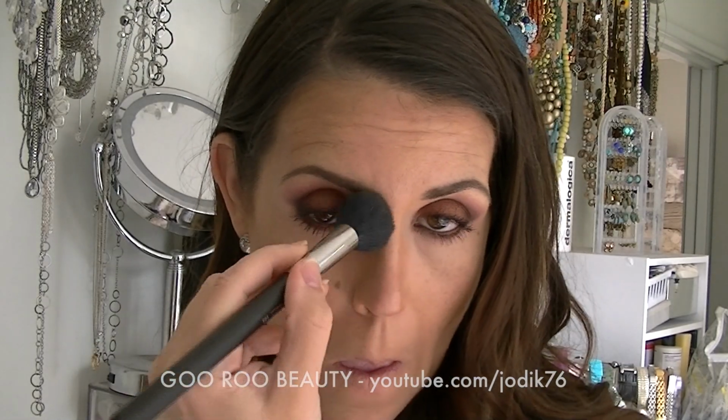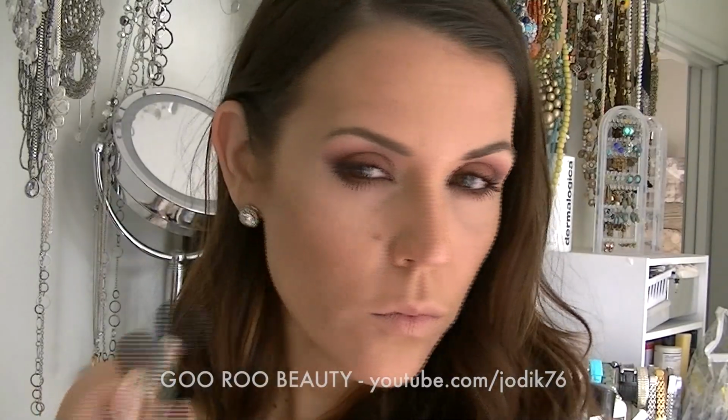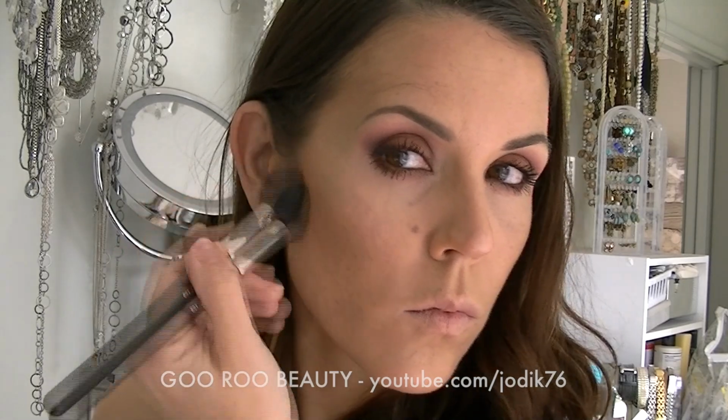Going back in with a stippling brush that had any residual number 20 Le Beige powder on it, just to blend everything in, and then finally going back in with that contour brush to finish off that contour.